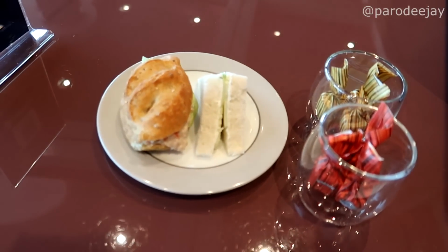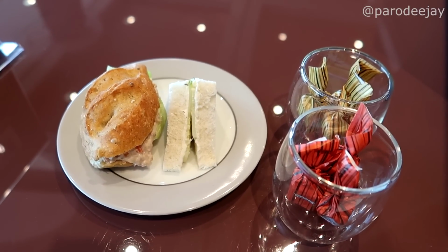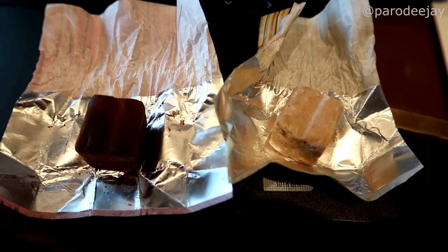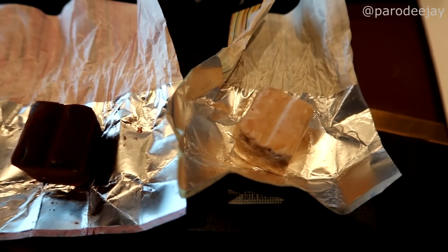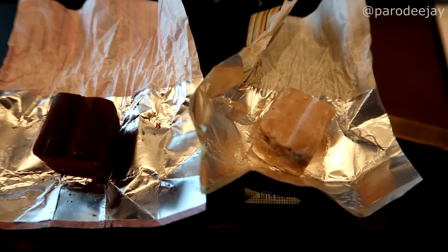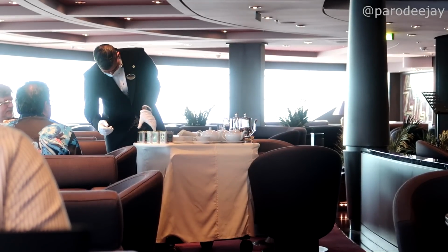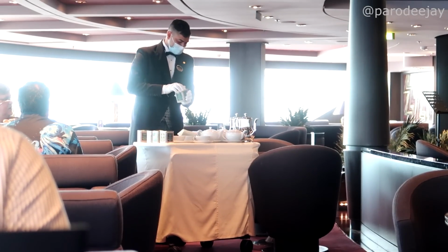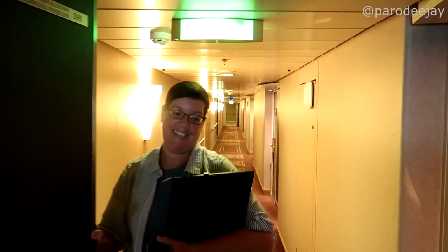All right, I had to go grab a tuna sandwich, a cucumber sandwich, and you know I had to try these chocolates. Yeah, these chocolates are pretty decent. Gratuitous chocolate footage. Man, they bring like a whole cart out for this tea time and everything. That's cool. Fancy. Work mode is done for now.